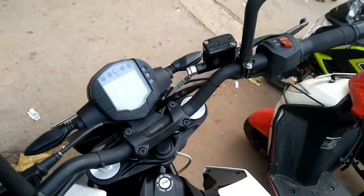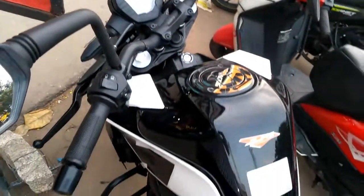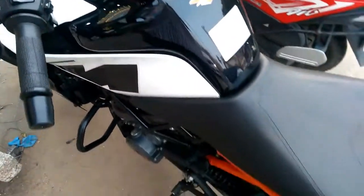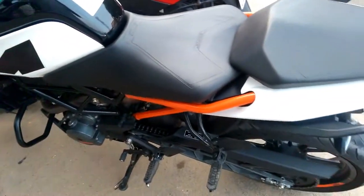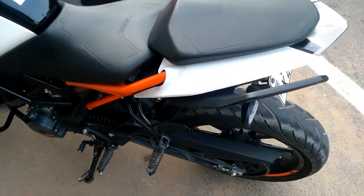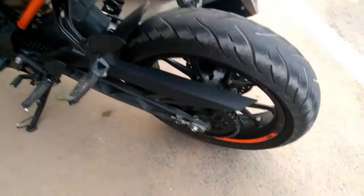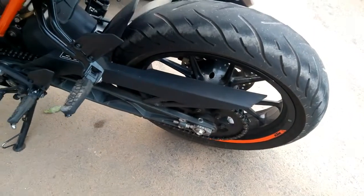Wheelbase of the bike is 1,357 mm and ground clearance is 185 mm. Overall length of the bike is 2,050 mm, overall width is 730 mm and overall height is 810 mm.